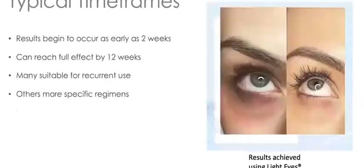And typically your timeframes will tend to work for these topical treatments as soon as 2 weeks, but tend to reach full effect by about 12 weeks. And there are always these step-down procedures, depending on what you use, that allow people to have a long-term plan that can keep them, if you like, continually suppressing the melanin production rather than being toxic. And on the side there, you can see an image of a patient who we use light eyes on and has had a reduction in their pigmentation.